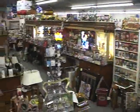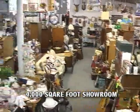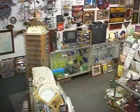In this front part, we have 4,000 square feet. Okay. And then we're working on the back, which has 1,500. And then on the other side of the wall there, on the west side of the building, there's another 3,000 that we'll be working on this winter. So come Easter, we hope to have it all open.